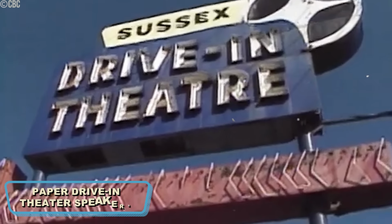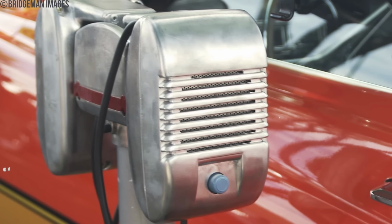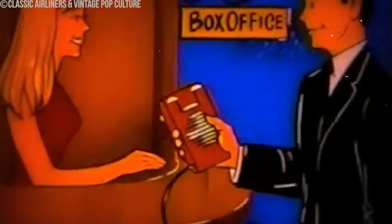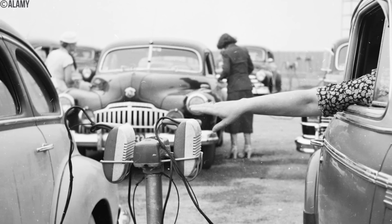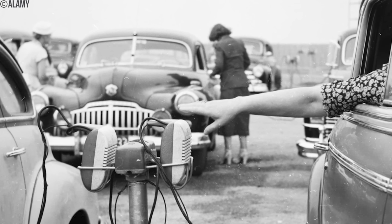Drive-in theaters were a huge part of American culture in the 1950s, and paper drive-in theater speakers played a big role in the experience. First introduced in the 1940s, these speakers hung on car windows, allowing families to hear the film's audio while enjoying the movie from their cars.